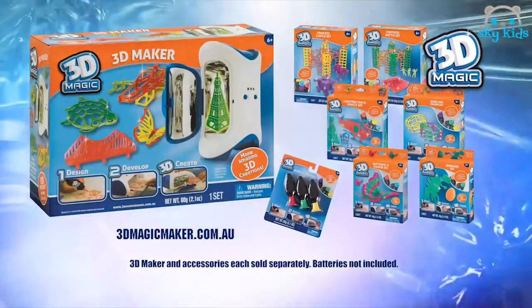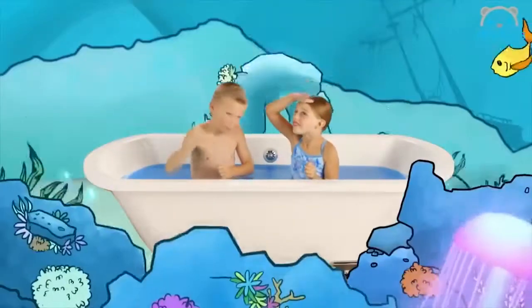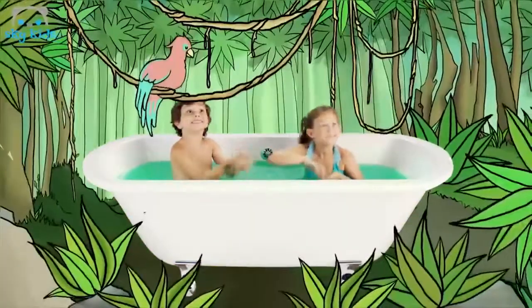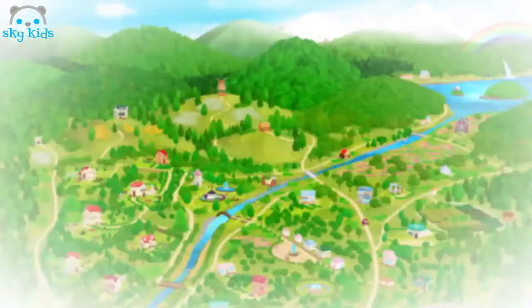3D magic. Have a gooey adventure with Jelly Bath. Just sprinkle some Jelly Bath and your bathtub becomes a jelly blue underwater world. Turn it into a prehistoric green swamp. You can have fun in four jelly colours with Jelly Bath.